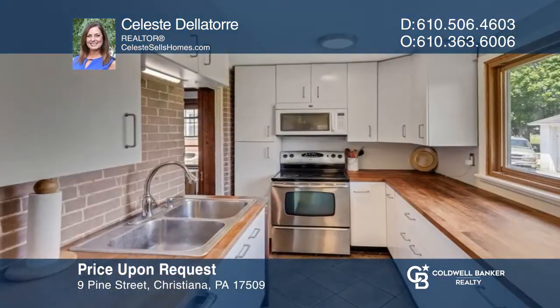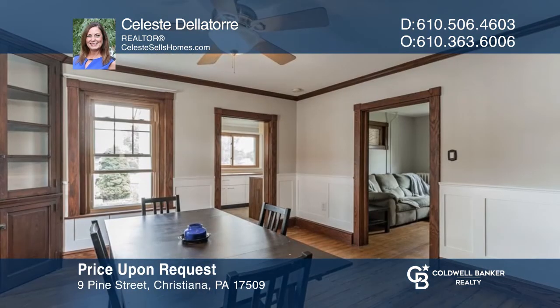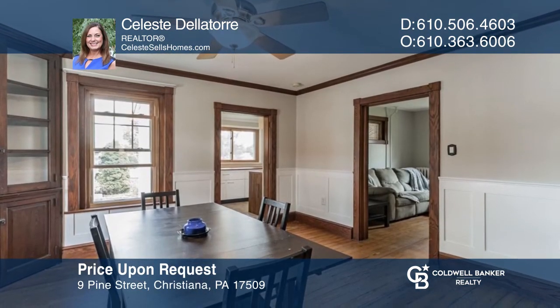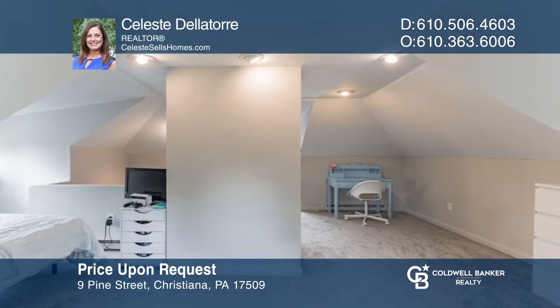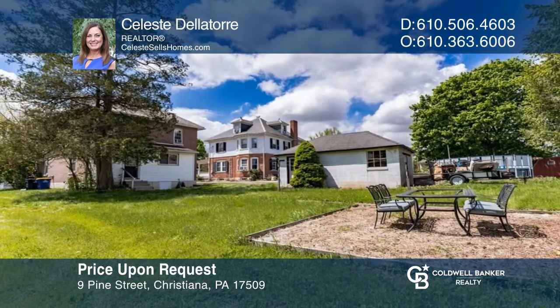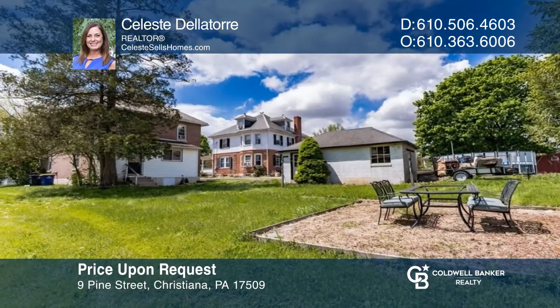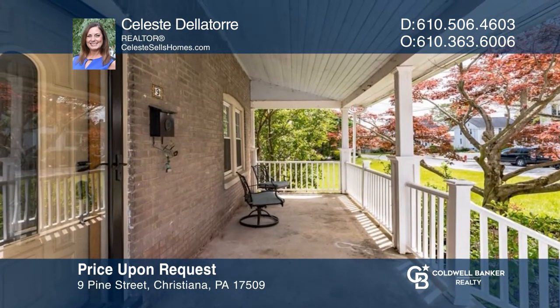Historic charm meets modern updates here at 9 Pine Street. The main level features a kitchen with butcher block counters, white cabinetry, and hardwood floors throughout. Upstairs, you'll find three bedrooms, including the primary, plus an attic bedroom. The backyard and front porch are perfect for outdoor entertainment. Invest in your future by calling Celeste Della Torre today.